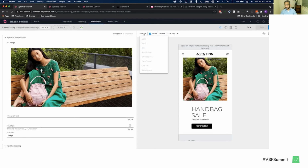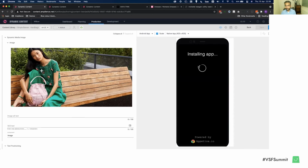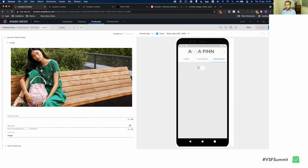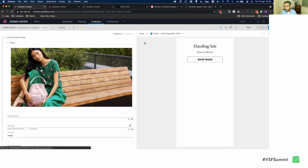But it's not just that. Obviously, you can look at things in different viewports, but you can also embed your applications inside of Amplience too, right? So this is actually pulling in a real live application via emulator software, and then you can see how that content will look inside of there as well. So complete confidence about what you're going to do.